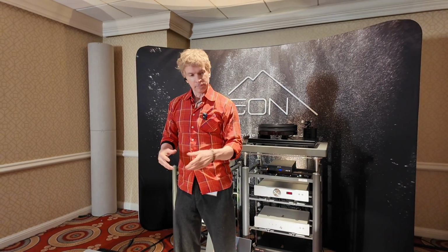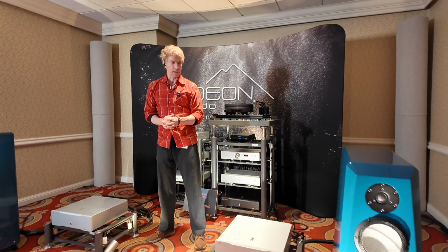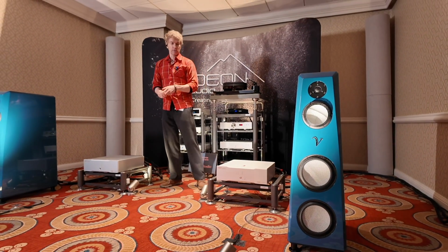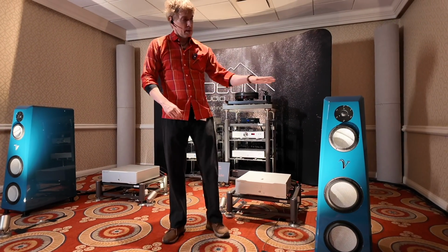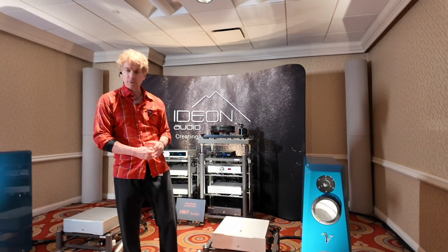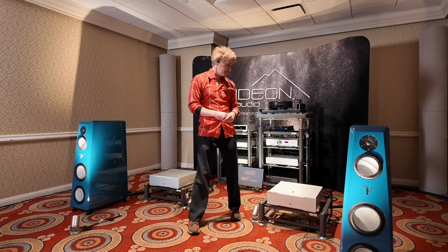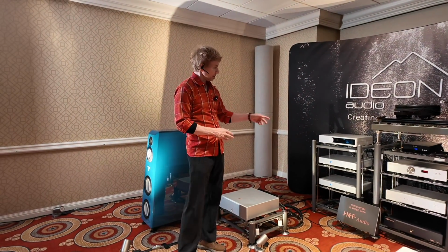And if we take the obvious thing in the room, which is the von Schweikert speakers that we're playing on, these are the Ultra 55s. It's the smallest of the von Schweikert speakers, but it's the reference level. So even though these are not very big, they go all the way down to 22 hertz. And as we're going to hear later, not only do they sound very natural and musical, but they have great bass as well.